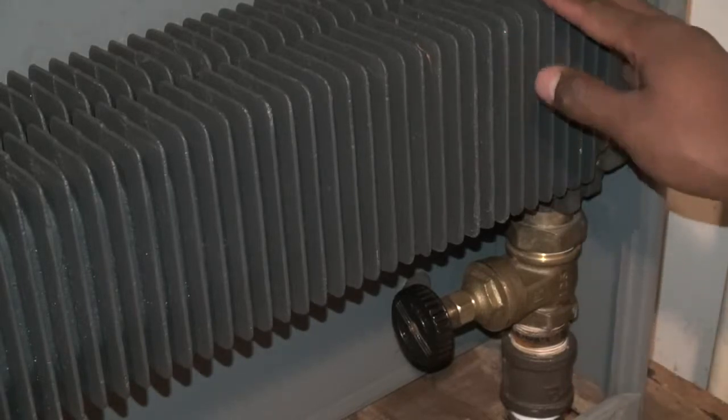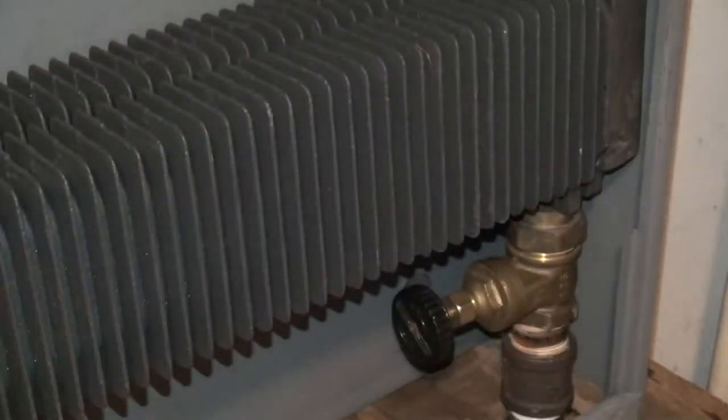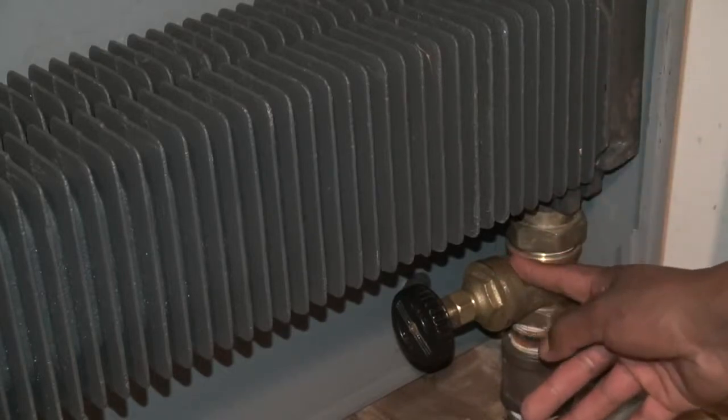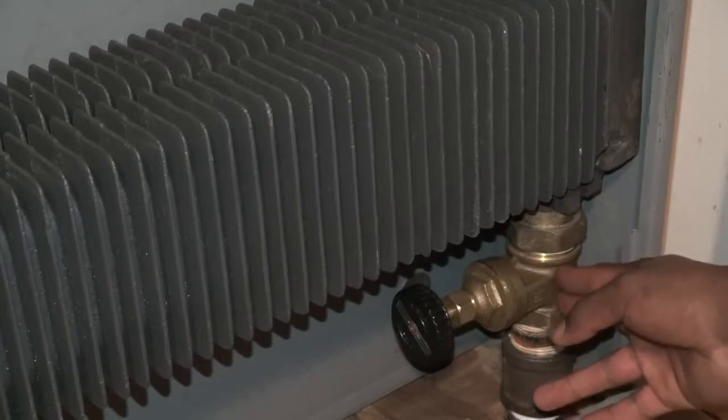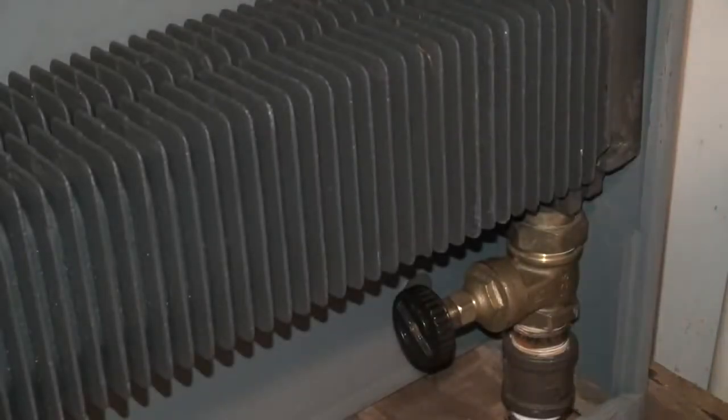I'm going to let the system build up maximum pressure, and then I'm going to open up this valve at maximum capacity and let steam get into this radiator. We're going to see exactly how long it takes. Once I open up the valve, I'm going to start my stopwatch again, from the time I open it to how long it takes to get into that air vent and lock out.